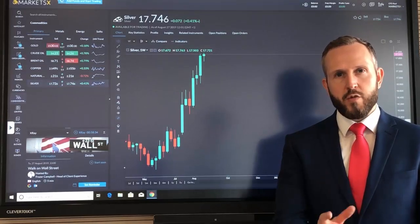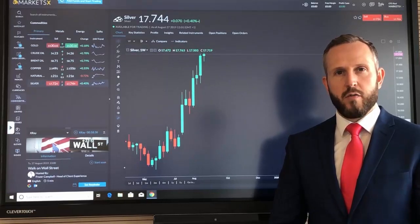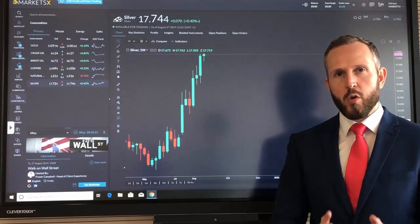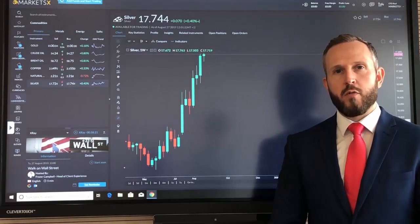The first question is from Humph, and that's really drilling down into what you need to be aware of when you're tracking gold and silver prices. So first of all, one point that a lot of traders would do very well to keep on the radar when they're trading gold and silver is the gold to silver ratio.